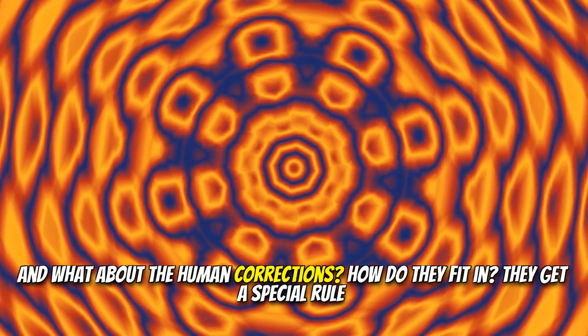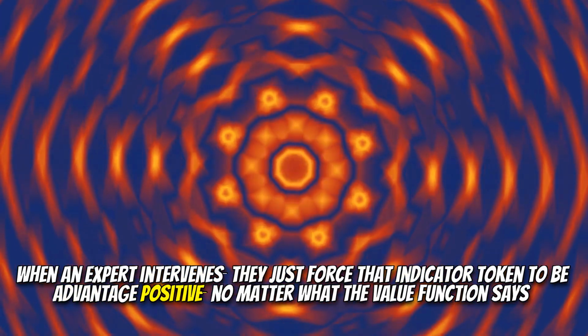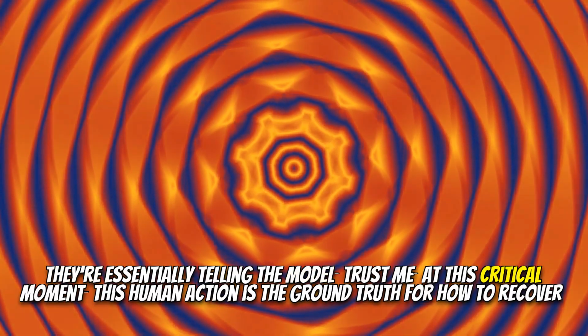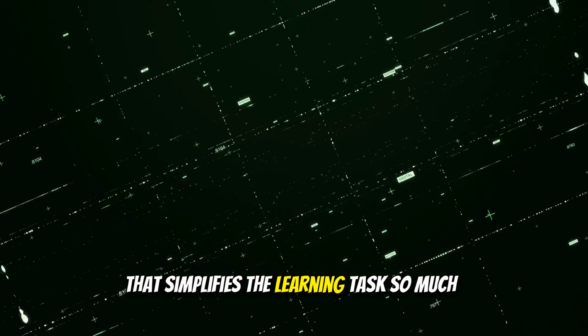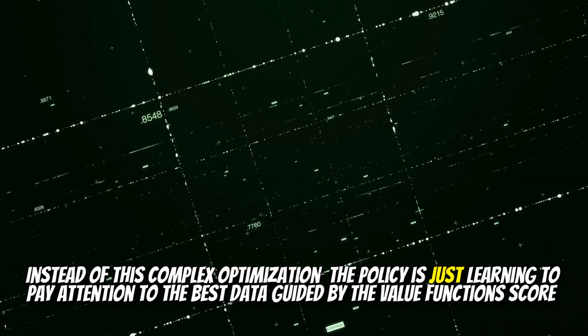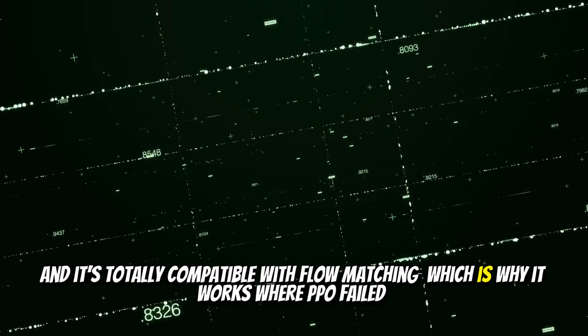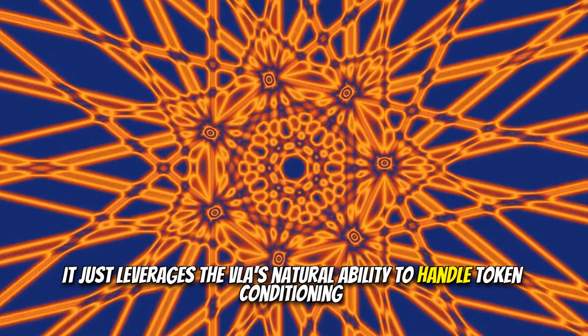And what about the human corrections? How do they fit in? They get a special rule. When an expert intervenes, they just force that indicator token to be advantage positive, no matter what the value function says. They're essentially telling the model, trust me, at this critical moment, this human action is the ground truth for how to recover. That simplifies the learning task so much. It's just brilliant. Instead of this complex optimization, the policy is just learning to pay attention to the best data, guided by the value function's score. It is. And it's totally compatible with flow matching, which is why it works where PPO failed. It just leverages the VLA's natural ability to handle token conditioning.